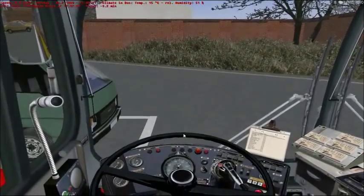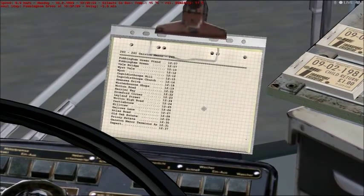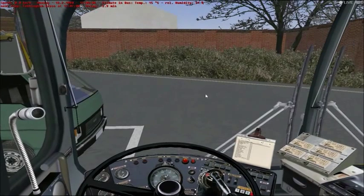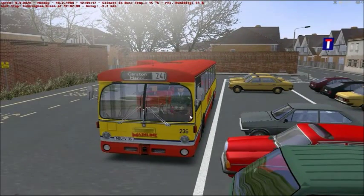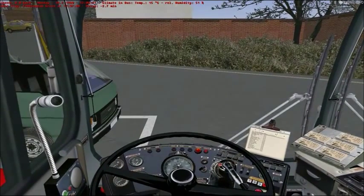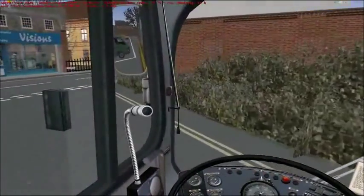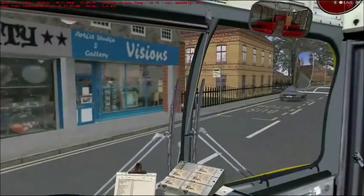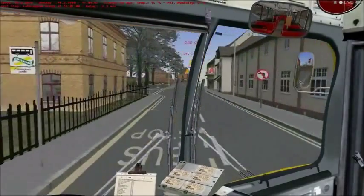There we go. That's fine, so let's just have a quick look. Yep, that seems like an alright timetable there. Right, so let's set the destination 240, and we're going to Garston Manor. Fantastic. Right, and we'll put some lights on, and there we go, we're ready. Not a fantastic start, luckily there's no passengers on to complain. So the first stop on our route is Fobbingham Green.